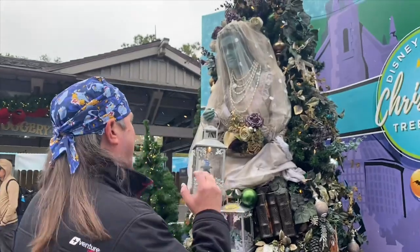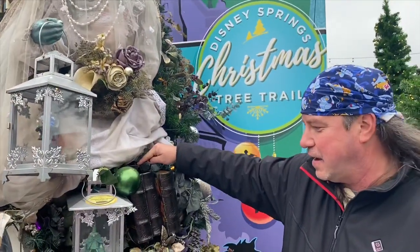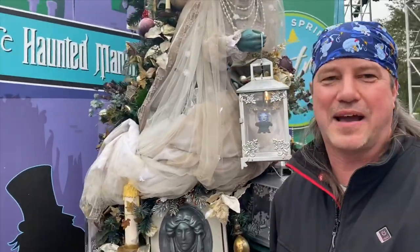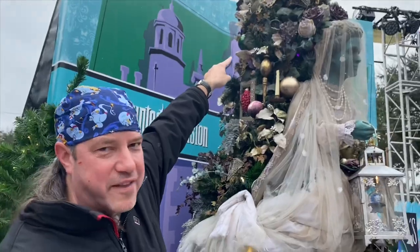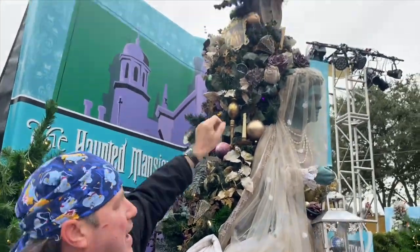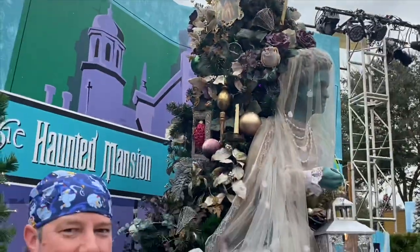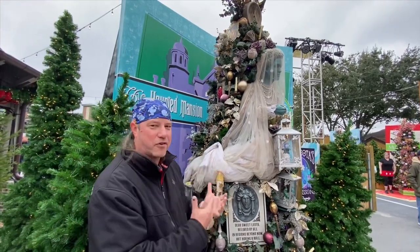One more decoration on my favorite tree out here, dedicated to the Haunted Mansion. A few things to note about this tree. The eyeglasses that are on here, and here's one thing I find very interesting about this tree. At the very top is a picture of a horse head wearing a dress. Is that referenced anywhere in the Haunted Mansion? And if it is, teach me and put it in the comments down below why that picture of the horse is on the tree itself.